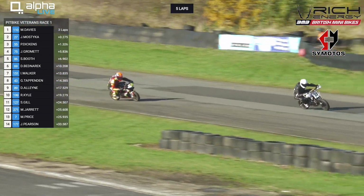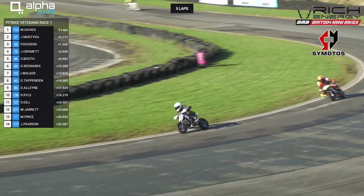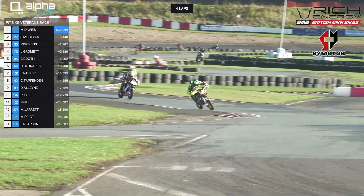Dervin Lane there a little bit further back in 9th place. It was his birthday yesterday. Number 89 in 9th. Looking good so far in that 9th position from Robin Carl, Stan Gill, Mark Jarrett a bit further back. We cut back to the leaders as they cross the line.